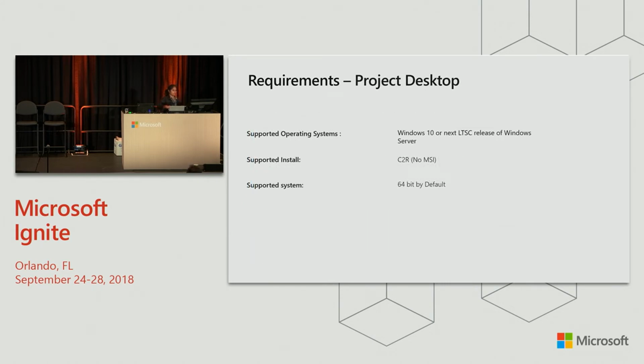So for Project Desktop, one of the major things I would like to call out is it's click to run. There is no MSI. So that's a major thing I want to call out here. And it's 64-bit by default. And the operating system is Windows 10 or the next release of Windows Server.